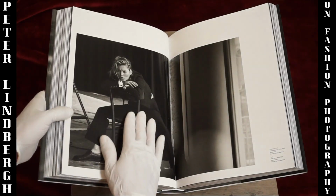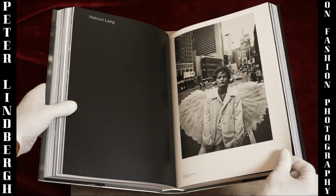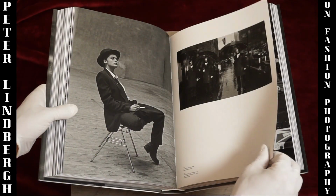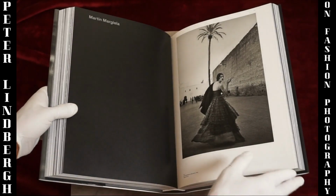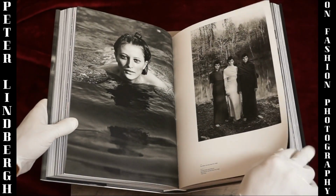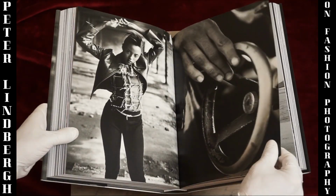Haider Ackermann, Azzedine Alaïa, Giorgio Armani, Dolce & Gabbana, Alber Elbaz, Tom Ford, John Galliano, Jean-Paul Gaultier, Nicolas Ghesquière, Marc Jacobs, Rei Kawakubo, Christian Lacroix, Karl Lagerfeld, Helmut Lang, Martin Margiela, Alexander McQueen, Thierry Mugler, Miuccia Prada, Yves Saint Laurent, Jil Sander, Hedi Slimane, Riccardo Tisci, Valentino, Versace, and Yohji Yamamoto.